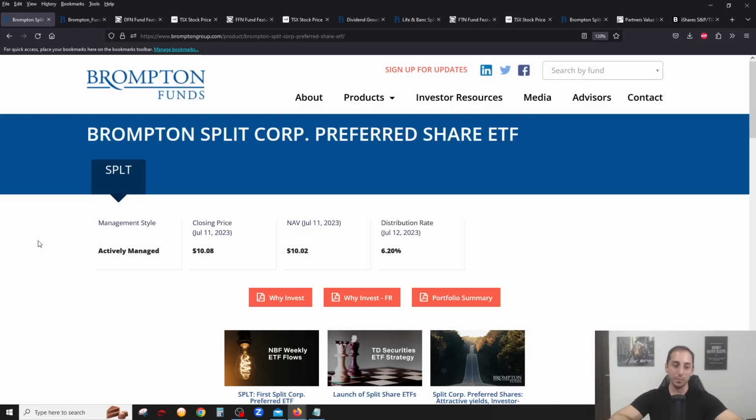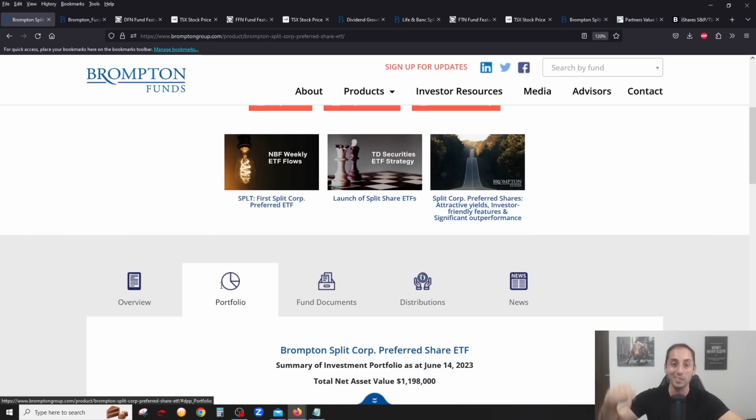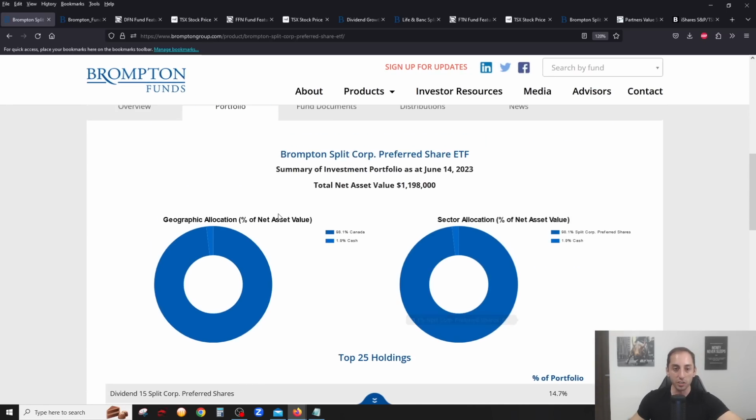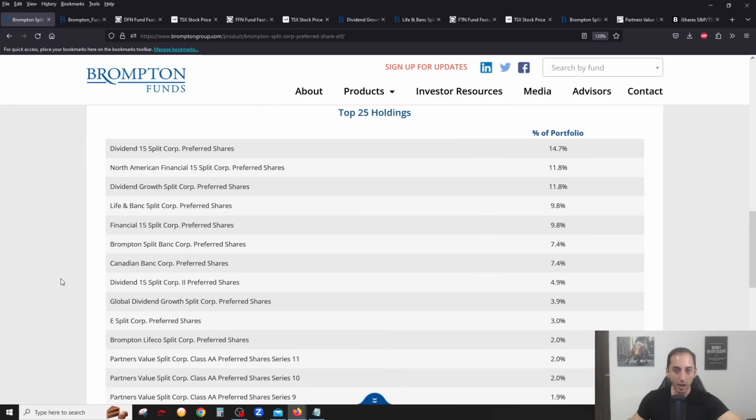This is an actively managed fund. You could see that the current distribution rate or yield is a little over 6%. So first thing we always want to do when we invest in an ETF or any fund for that matter is look at what's inside. That's what you're really investing in. So here is the breakdown. If you just click on portfolio, here's the breakdown.